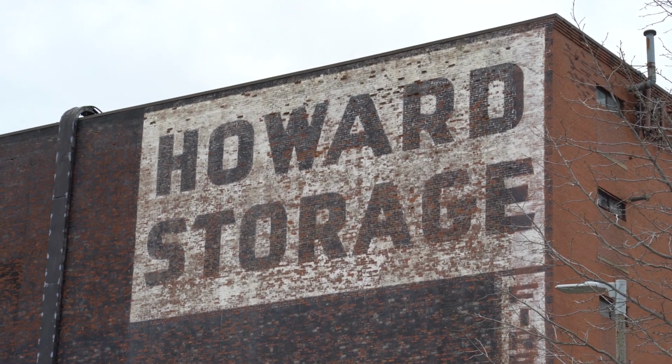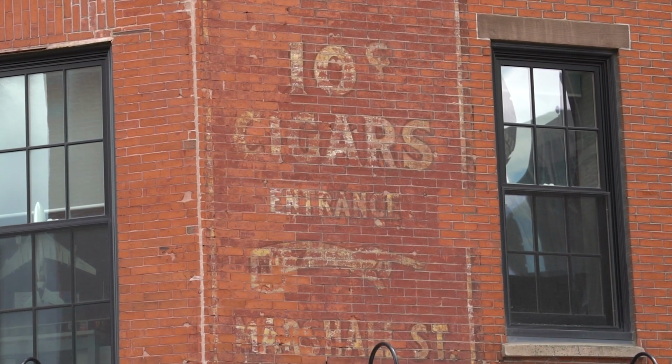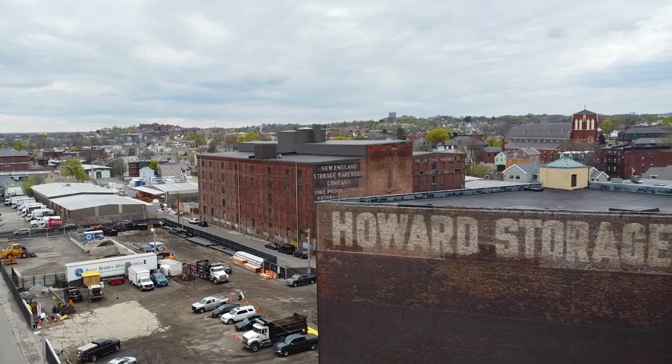Like, someone posts something on Instagram of a ghost sign around here that I haven't seen before, and I'm like, whoa, how come I didn't know about that one? Not that it's a competition, but it makes me think, okay, now I need to go find that one too.